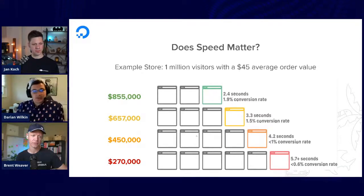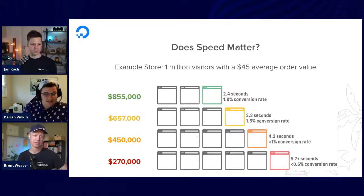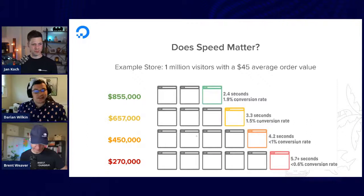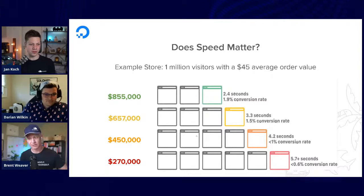And this is just with speed, folks, right? This isn't different websites that they measured these on. They're the same websites, just with different levels of speed, and that affected the conversion significantly. And to be honest, those numbers aren't really that fast. I mean, 4.2 seconds isn't really what I would consider a fast website.